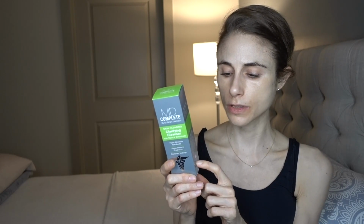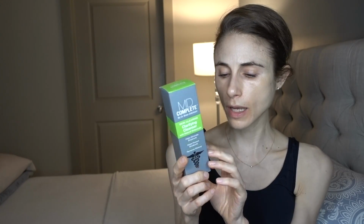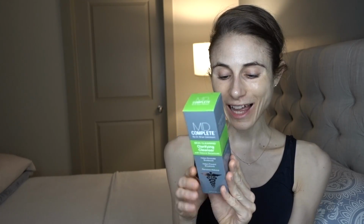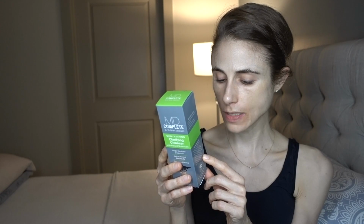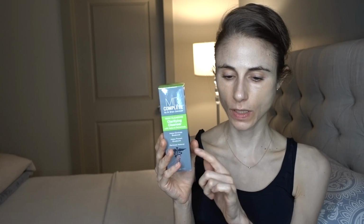With the exception that this is cruelty-free. So if you're somebody who used that for many years and you're looking to switch to exclusively cruelty-free products, you might consider this one, the Neutrogena oil-free acne face wash. This also has fragrance, however, so that's a shortcoming of this product.